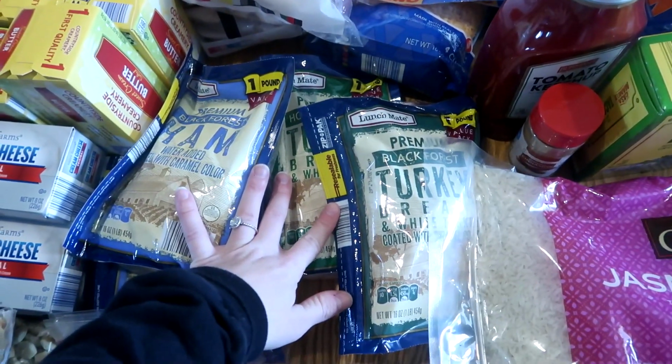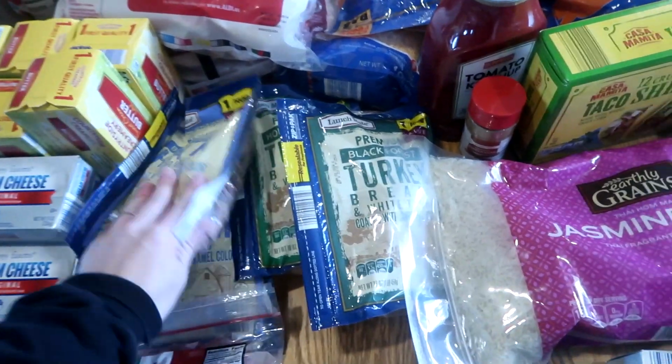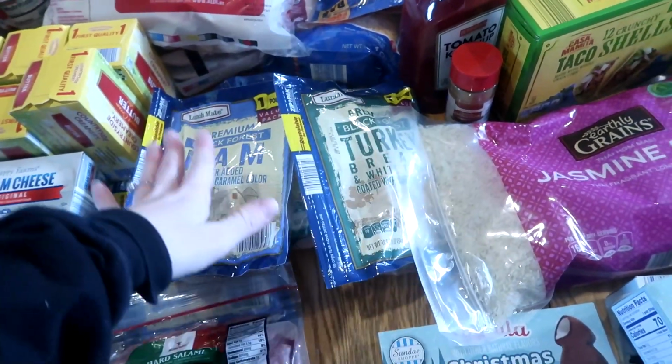4 things of lunch meat for the month, 2 things of ham, 2 things of turkey. That averages about 1 package a week typically, and that'll get us through the month.